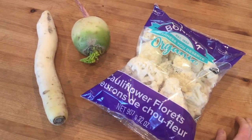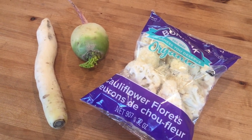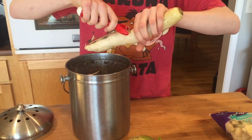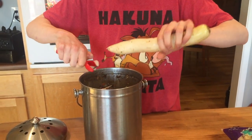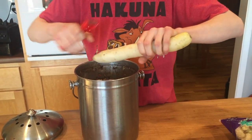So today our mash is going to be made out of cauliflower and some other root vegetables. I love putting different types of root vegetables into my mashes, whether it used to be mashed potatoes or now that I'm doing mashed cauliflower. So today we're going to put this daikon in our mashed cauliflower, just for fun because we got it in our box. And I've never tried this before, but I'm sure it'll be pretty tasty.